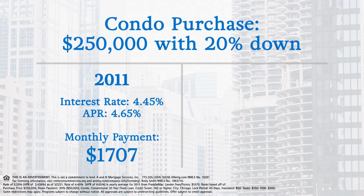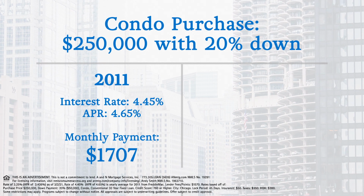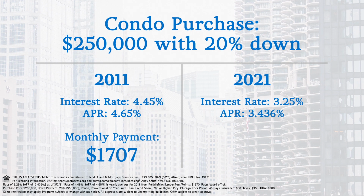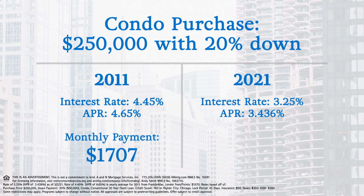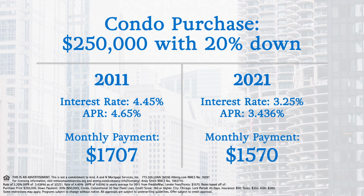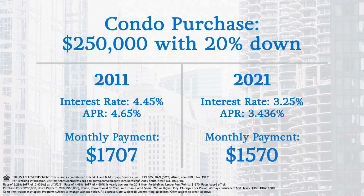Now, you and I both know some of those fees are obviously going to be different. Insurance was probably slightly cheaper. The HOA has probably increased. But to make the fair comparison, I kept them the same. So if we look at today, average interest rates are definitely down in the low threes. I've taken 3.25%. Same condo, same purchase price, $250,000, and your monthly payment is going to be $1,570. We're talking over $100 in savings.